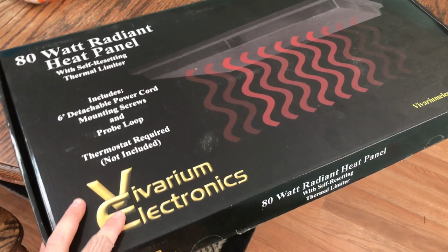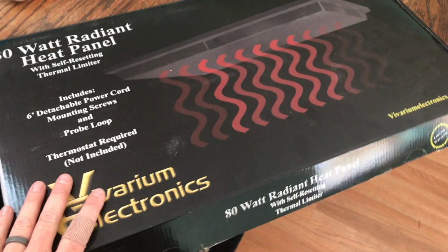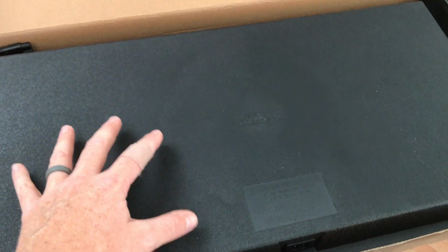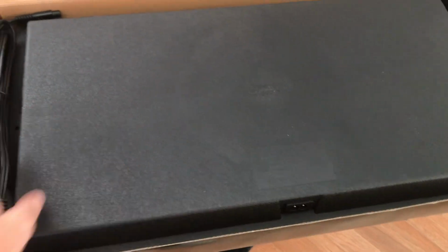So for the heat panel, we went with one of the best. We decided to go with the 80 watt because of the size of the cage. And so this is what it looks like. This is actually the part that'll be towards the animal. This is the heating element part. And this is all it is, just a cord and the heat panel.